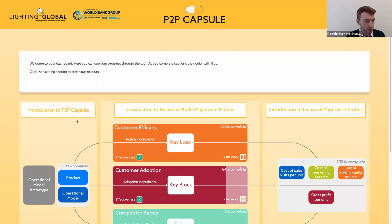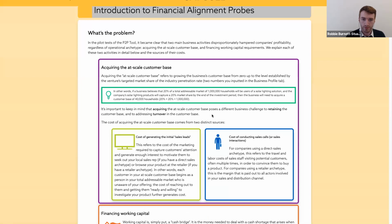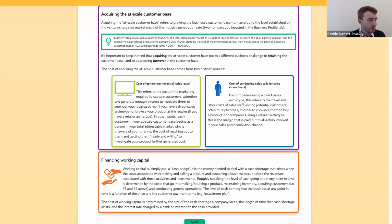For the financial alignment probes, we do three rough cost calculations. The first two costs deal with the cost of acquiring your at-scale customer base, and I'll explain this concept in a bit more detail shortly.